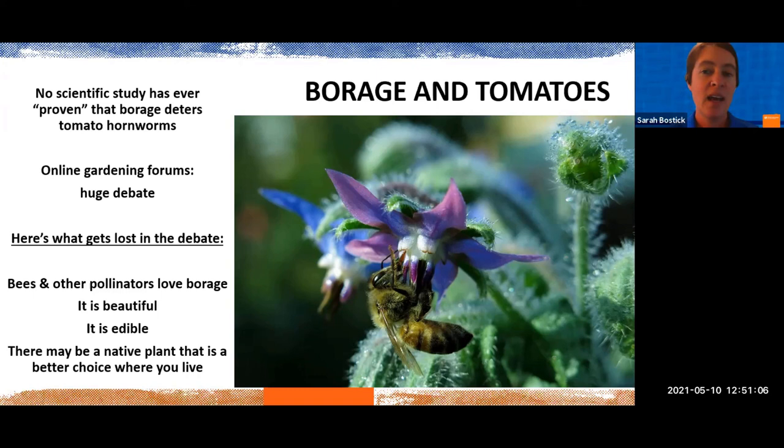And that's bees and other pollinators love borage, right? They love them. They are very attracted to those beautiful, whimsical blue flowers. They're so beautiful. And so they bring beauty into your garden. And both the flowers and the leaves of borage are edible. It's an amazing plant for making a simple salad very quickly into something that is quite fancy and absolutely delicious.